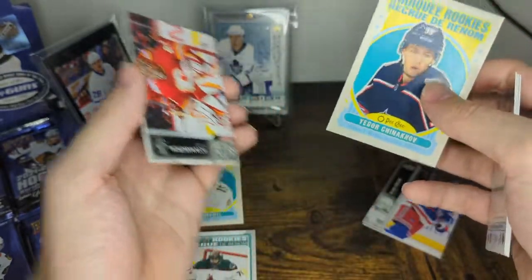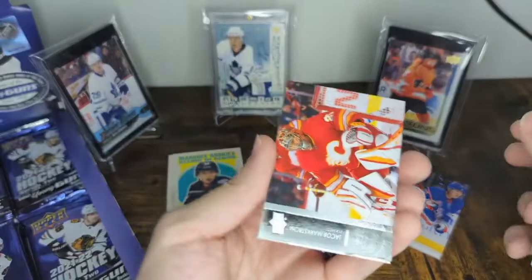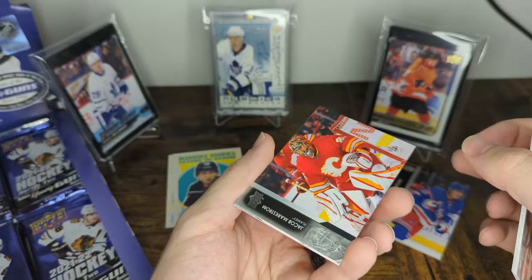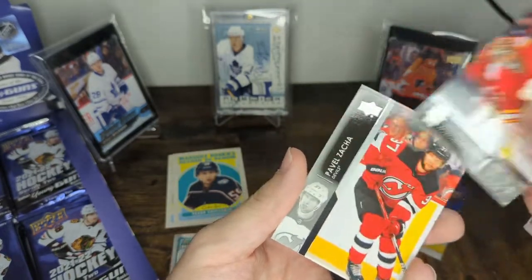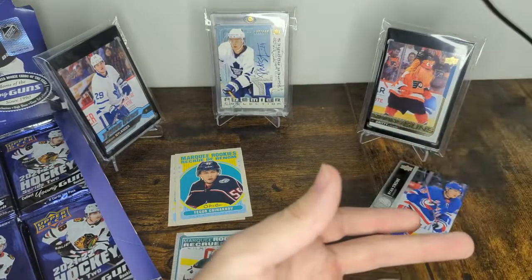So he's an interesting one, because he seems okay so far for Columbus, but I know a lot of people questioned that pick when they made it. So curious to see how his career turns out. Don't think he'll be worth the draft pick they used, but still, retro marquee rookie. Love to see it. Jacob Markstrom, Pavel Zacha, and Dylan Larkin.